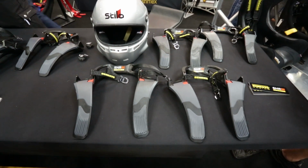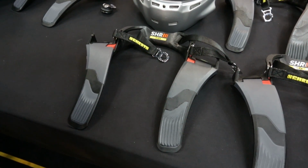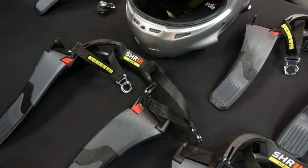We saw this head and neck restraint from Schroth at PRI last year, but now it's finally production ready and on sale for under $600. We love how lightweight and comfortable it is compared to the other options on the market.